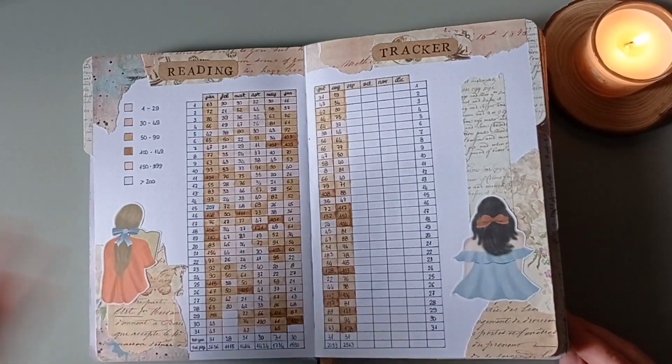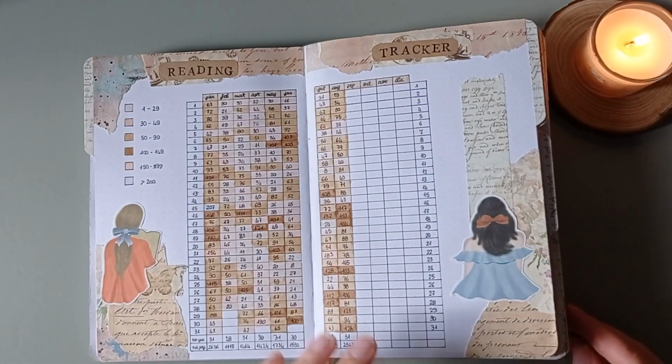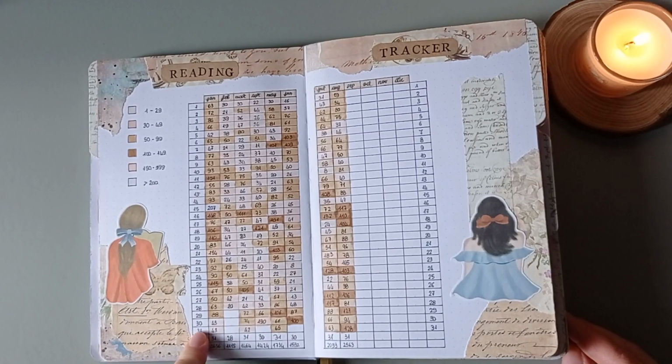And again, August is all filled in, which is amazing because this means that I read each single day. And I can also say that I've read a lot of pages because the only month in which I've read more pages compared with August is January. So this is amazing.